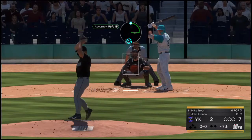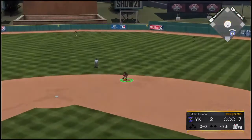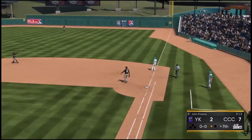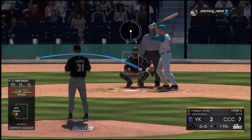Third baseman in tight, protecting the bunt, the first pitch. Hits this one hard the other way. Fielded cleanly, and Robinson will throw him out, 1 gone. Next to hit is Chipper Jones.